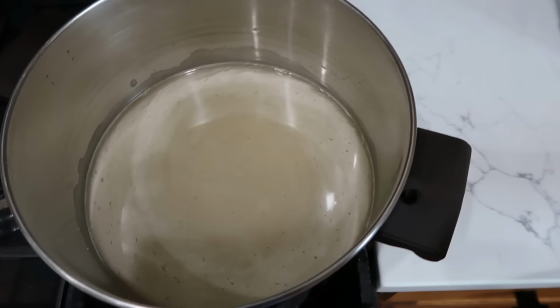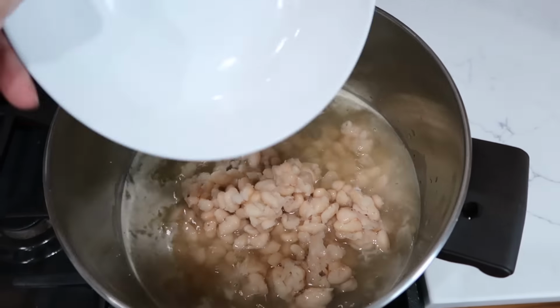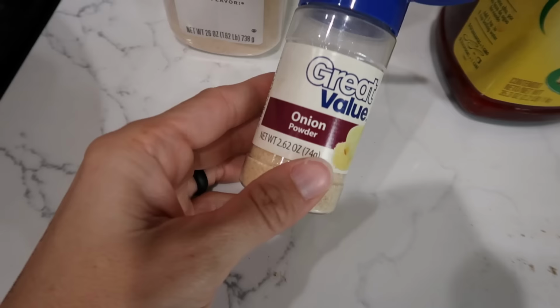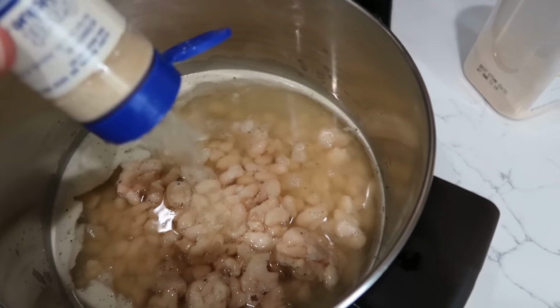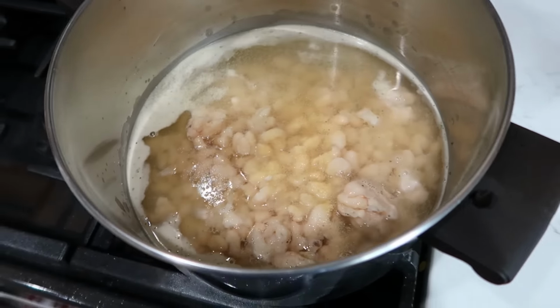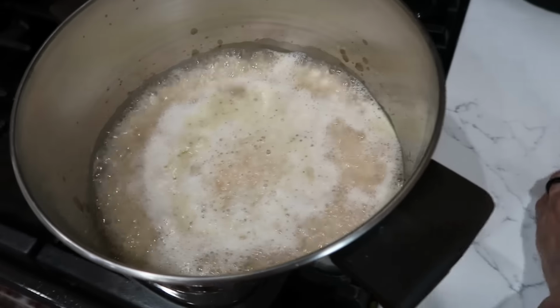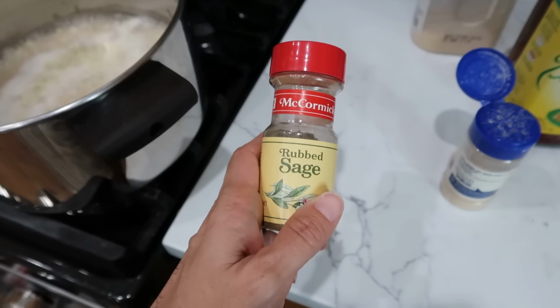I have 4 cups of chicken broth right here. You can use the powdered stuff. And those beans I showed you are just going in right now, along with some onion powder and garlic powder, maybe a half teaspoon of each. And I will dig into the depths of my spice cabinet and see if I can find some kind of Italian flavor. Okay, I'm simmering and I found this rubbed sage in the back of my spice cabinet.